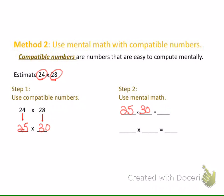But to make this real easy, instead of 25 times 30, I'm going to use one of those tricks that we talked about earlier. I'm going to do 25 times 3, which gives us 75. Because I know when I multiply 25 times 3, I get 75, but let's not forget that 0. So now I get 750. So that's using compatible numbers and mental math.